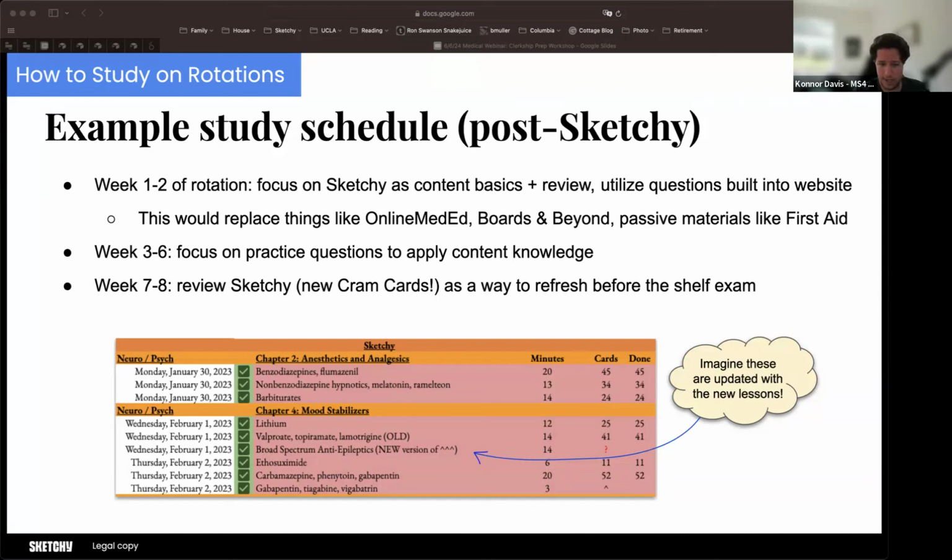Weeks 3 to 6, I'm going to focus more on practice questions because guess what? You've got to apply the knowledge. And then weeks 7 to 8, these new cram cards are my favorite part of the new Sketchy. They are everything you could want in one small box. They're not technically a flashcard, but it is a great way to refresh before the exam.